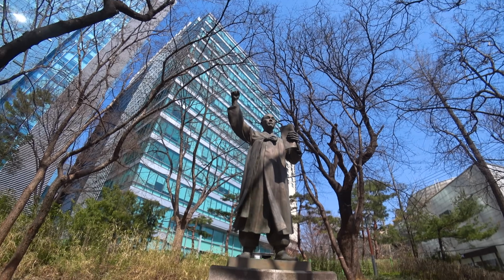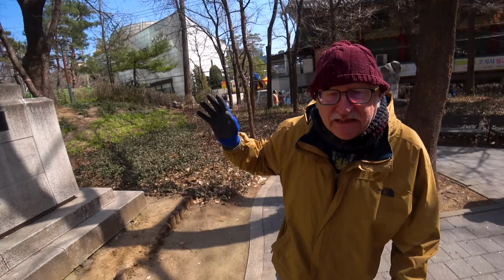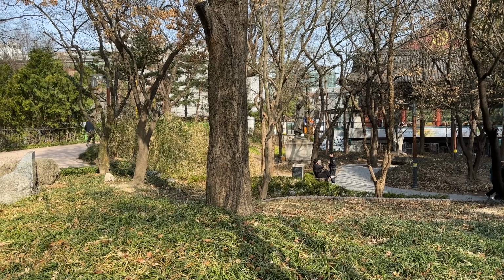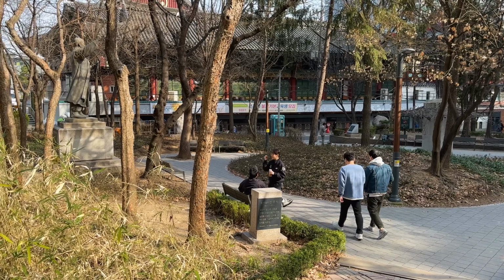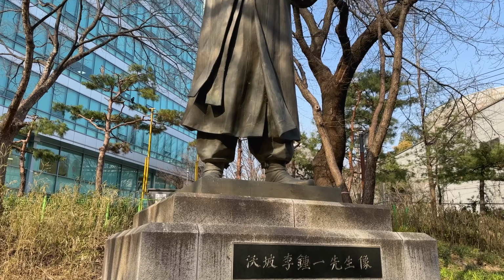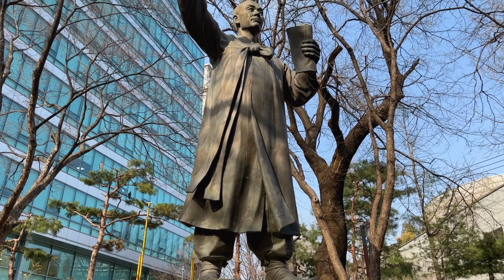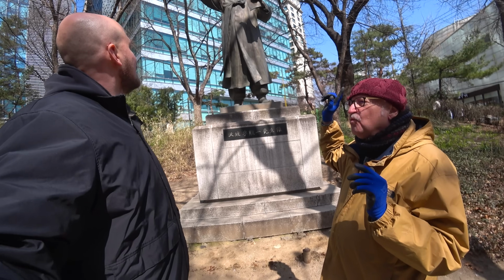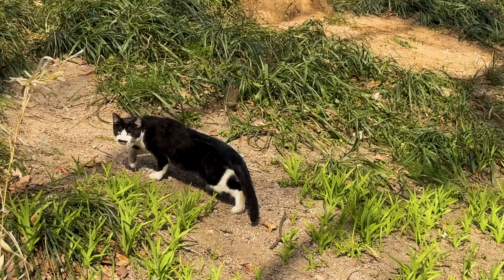He's one of the 33 men that signed the Korean Declaration of Independence on March 1st, 1919. 33 very brave men signed the declaration, knowing they would be arrested by the Japanese for doing that, and they were. He's one of the 33.